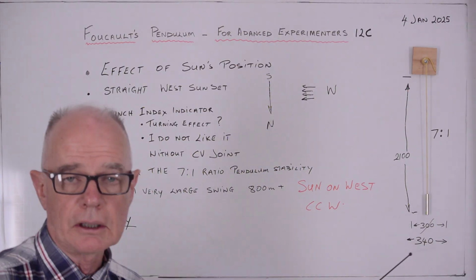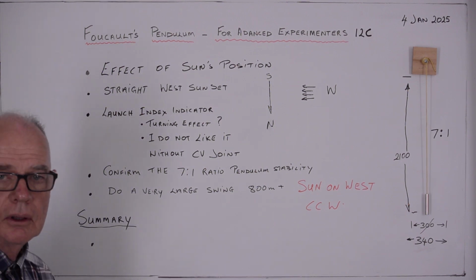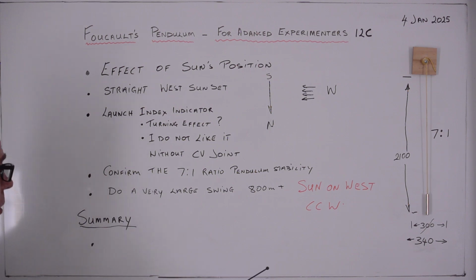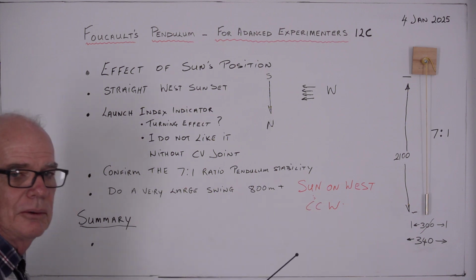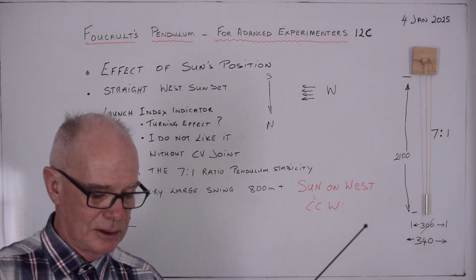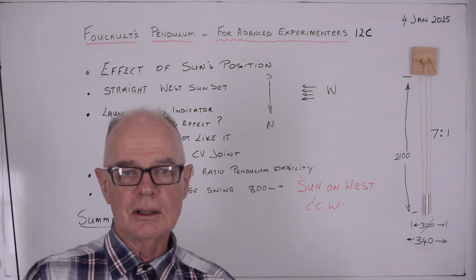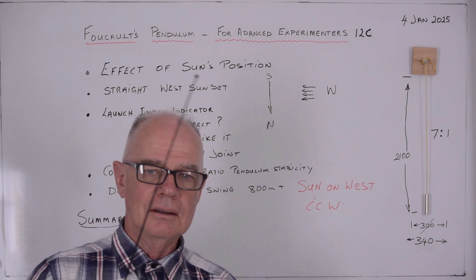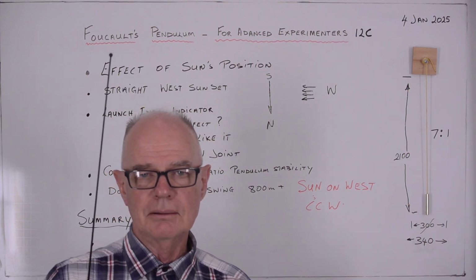Alright, the summary is basically, as I predicted, with that very large swing, our pendulum did go unstable and went in a counterclockwise direction. Interesting that the sun was on the west at the time. I wonder what would happen if the sun was on the east. But anyway, it did go clockwise in that unstable prediction. Maybe the sun could affect it, but while it's locked into its stable position, nothing.